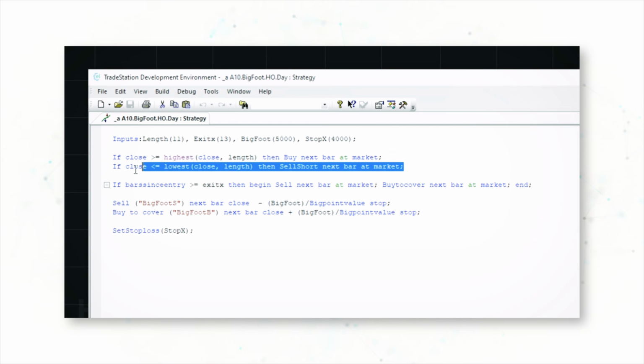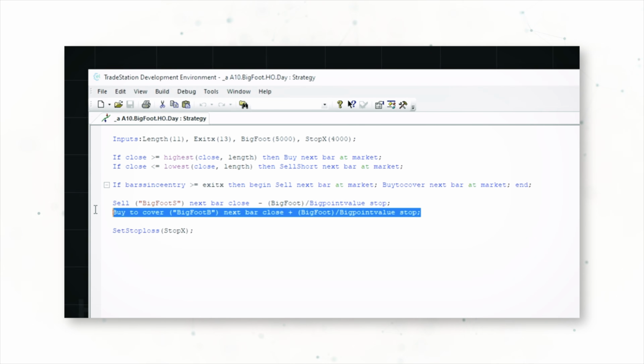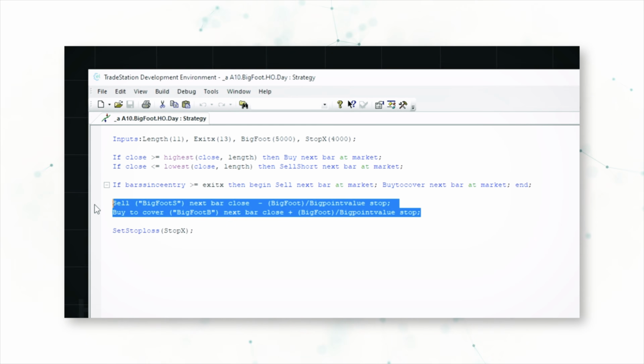If heating oil closes at its lowest close of the past 11 days, the system will sell short. The system has a bars since entry exit, so if more than 13 days have passed, the system will exit any position. And you'll also see this very clever big point value stop exit. What this part of the code does is it says if price action moves against the position by a whole lot on any given day, get out of the position.